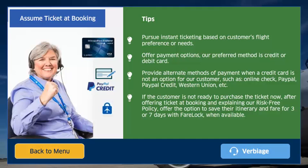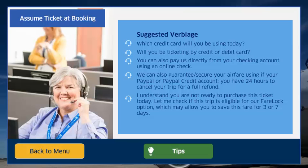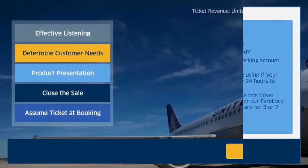Now, let's take a look at the suggested verbiage. Which credit card will you be using today? Will you be ticketing by credit or debit card? You can also pay us directly from your checking account using an online check. We can also secure your airfare using your PayPal or PayPal credit account. You have 24 hours to cancel your trip for a full refund. I understand you are not ready to purchase this ticket today. Let me check if this trip is eligible for our Fairlock option, which may allow you to save this fare for 3 or 7 days.